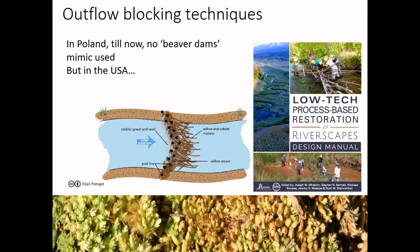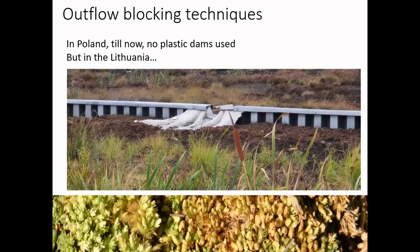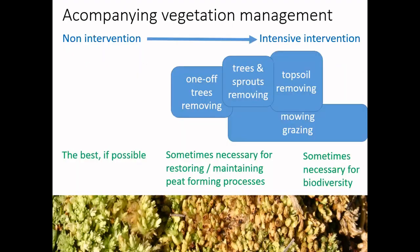On the other side of the spectrum is the use of plastic. For example, this is an example from Petri Store in Lithuania. Plastic boxes are very often used in Europe as a technique of blocking ditches. Till now, we don't use plastic in bog rewetting in Poland, but I cannot predict what will be in the future. There is also the question of vegetation, accompanying vegetation management.